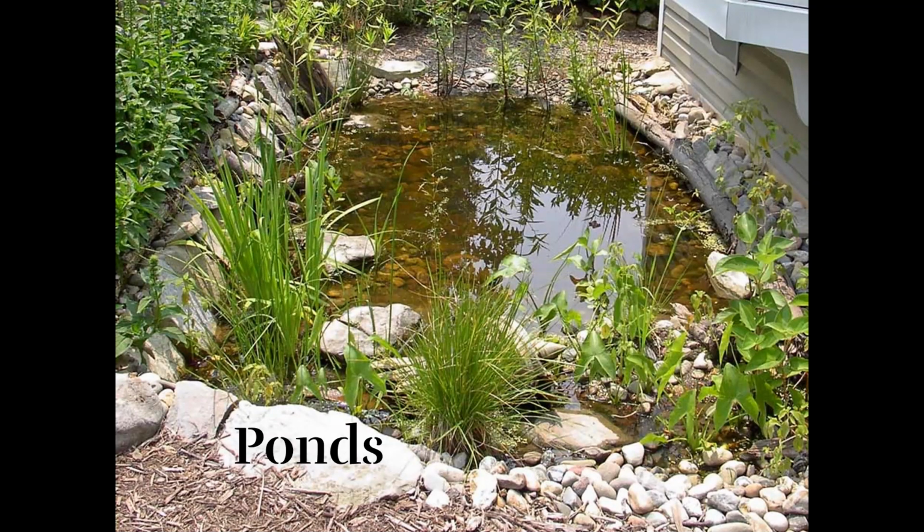That's enough plants to be able to oxygenate the water and enough sunlight to be able to avoid algae taking over. And then you also want basking sites that protrude out of the water because the amphibians are ectothermic. They regulate their body temperature based on what's outside. And so they do need basking sites to warm up to be able to get their metabolisms moving. So with rocks, fallen logs, and things like that.